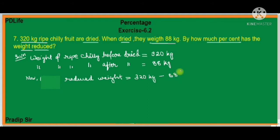minus 88 kg. Now if we subtract 88 kg from 320 kg, then we get: 0 minus 8 is not possible, so we take 1, 10 minus 8 is 2, and 1 remains. Again we take 1, then it will be 11 minus 8 is 3, and 2 minus 1. Now it is 232 kg.